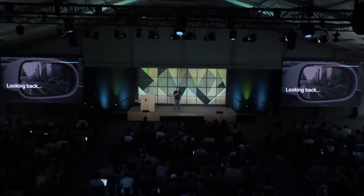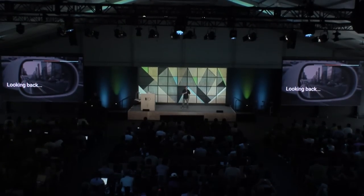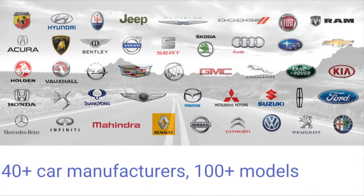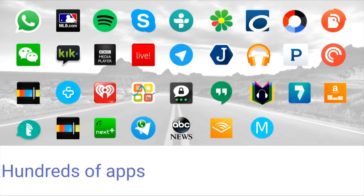In 2014, we launched Android Auto with our partners in the Open Automotive Alliance to create a platform for connected services in the car. In the 2 years since, we've gained a lot of momentum. We now have 40 manufacturers signed up to support Android Auto, and there are over 100 models of cars on the road today that use Android Auto. By the end of the year, we're expecting to double this number to 200 and support every major car manufacturer. And developers are flocking to the platform. We currently have hundreds of apps available, and more are coming every day.